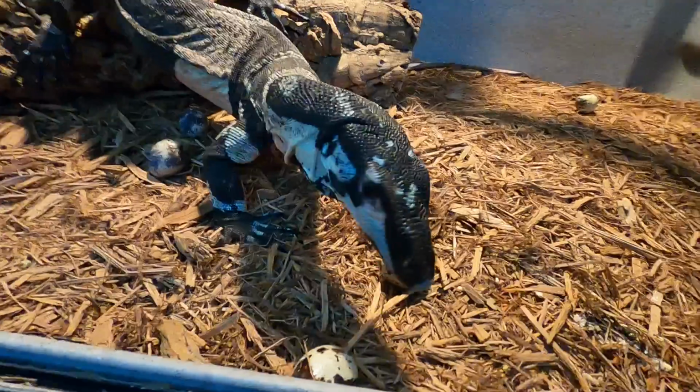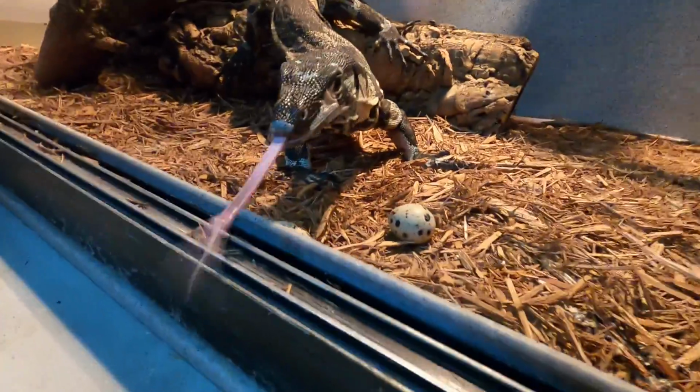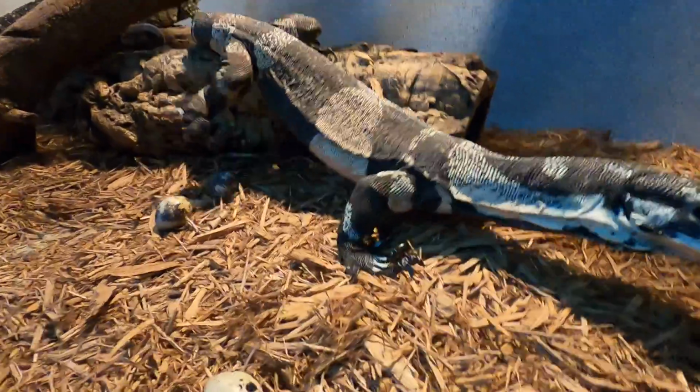Speaking of croc monitors, how are your croc monitors? They're doing well. Actually, one is going back to her owner, but I do have the female, Lagatha, and I had to put her in because it got chilly last night, and she was not happy about that. So I love this.